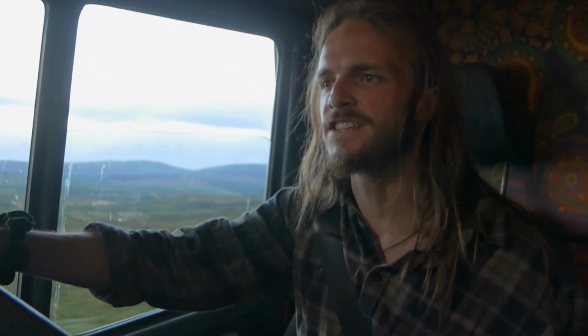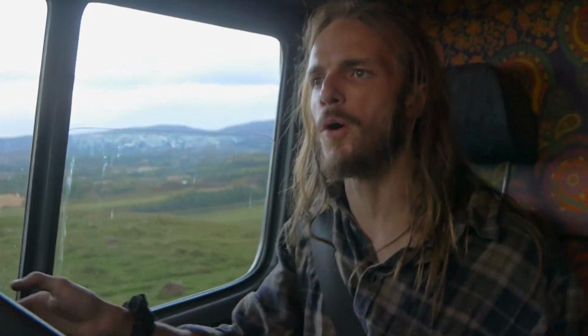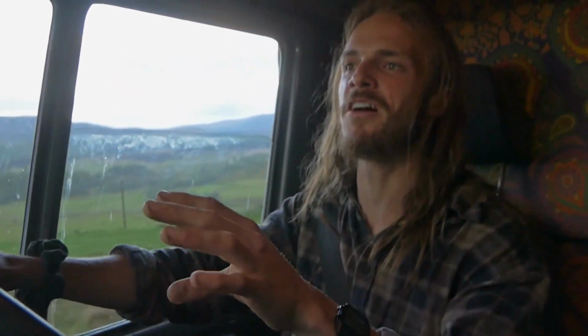Ooh, what a rusty van. It's kind of a restoration more than just a welding job, so everything had to be done top notch. Apologies for the shaky camera. The audio is best on this and the stabilization is best on the other camera.